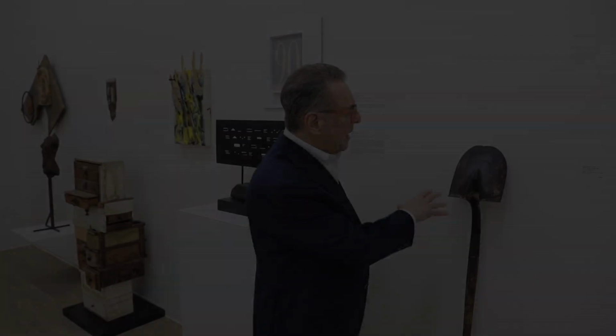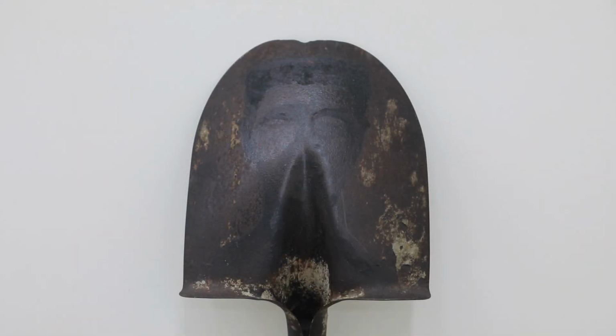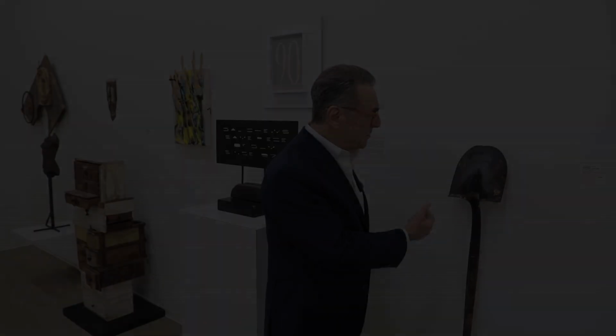This work by Alison Saar, a contemporary artist, is dealing with the African diaspora in this work from her Spain series. And you see here painted an African male. It's evocative of those that toiled and the troubles and difficulties engaged in their evolution.